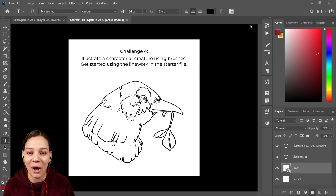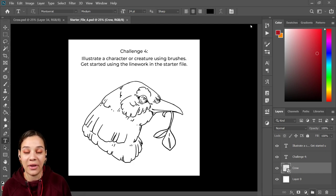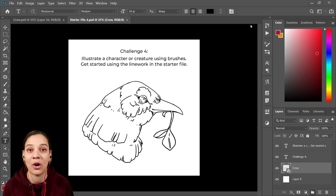Now, all of these challenges that I am doing are fantasy RPG, like farming RPG themed. RPG standing for role-playing game. If you folks are fans of Stardew Valley or Animal Crossing or Harvest Moon, this is the challenge for you. If you are not a gamer and you're not really interested in that sort of thing, feel free to interpret these challenges however you like. You do not have to follow that theme.